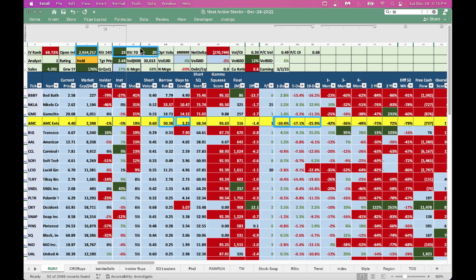Look at the RSI here, RSI 20 in 7 day compared to 29 in 14 day. It tells you stock is getting clobbered here. You could slowly start building a position in AMC here. This can also go higher. And we've got a few more here. We've got RIG.